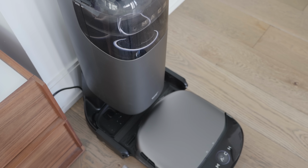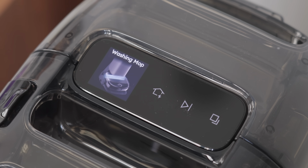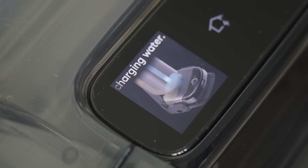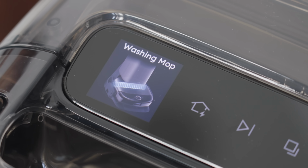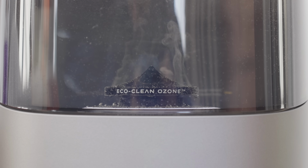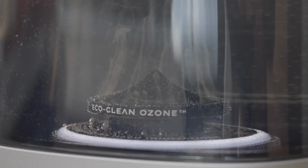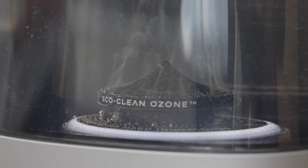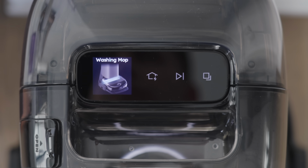And finally, when it makes its way back to that charging station or docking station, it actually switches out the water from the dirty water in the vacuum to that clean water tank. So it kind of switches between both, so you're not just pushing dirty liquid water around, and actually gives you a good clean. And it actually has this ozone cleaning method which kills 99.9% of germs. It washes and cleans the mop and even dries it and heats it up to 131 degrees to really help clean any germs. You can view the cleaning cycles and everything within the app.